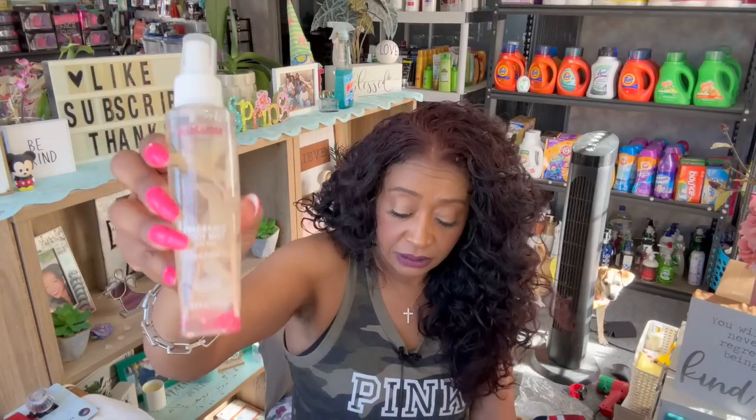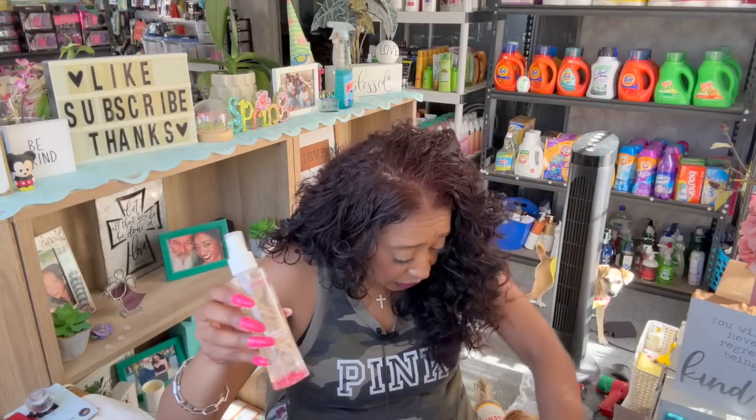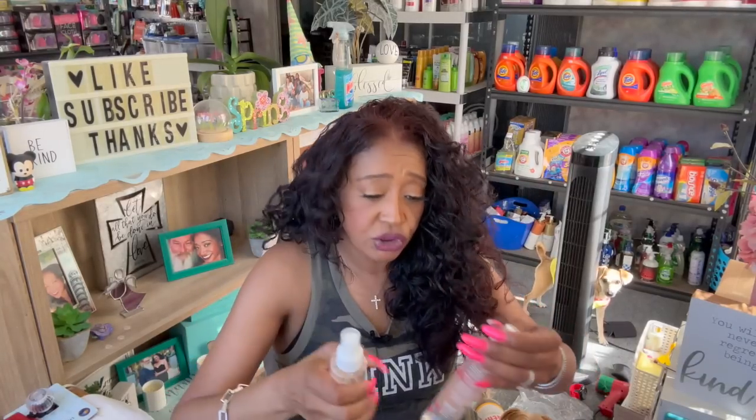It's really pretty. So this unique mist combines real flowers, aloe and rose oil, a gentle and refreshing mist anytime for a light, beautiful way to fragrance. It does smell really good. So look at how pretty the packaging is. Isn't that pretty? It has rose petals at the bottom. So I did grab two of these.